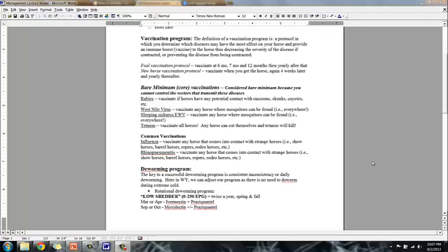Alright, so our bare minimum or core vaccinations, these are very, very important. These are considered bare minimum because you cannot control the vectors that transmit these diseases. Let me say that again. You cannot control the vectors that transmit these diseases. Test question, guys. So all 4 of these diseases are carried by vectors that there's no way we can control in our lives. Rabies is carried by skunks, raccoons, coyotes, dogs, anything that could possibly bite your horse.